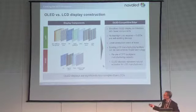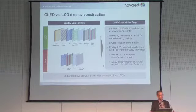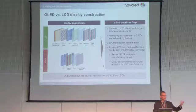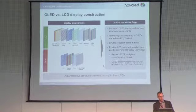And you need one polarizer, because otherwise your OLED would look like a mirror, which is nice for lighting applications, by the way. You can coat your mirror with OLED materials. You can switch it off, you see yourself, you switch it on, you can use it as a lamp. But that's nothing for display, because display needs contrast, and therefore you have this ambient light polarizer to put on top. But basically the almost complete assembly of an LCD TV is circumvented in the OLED case.